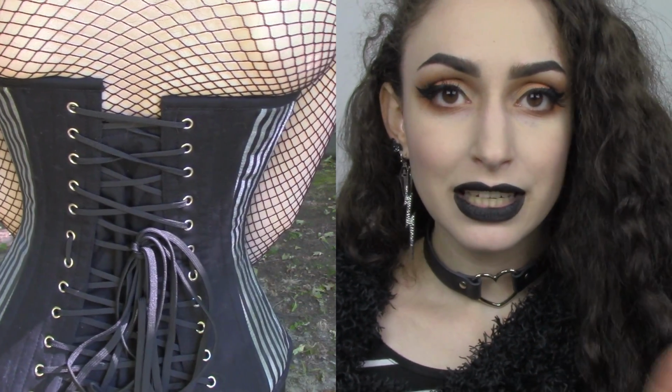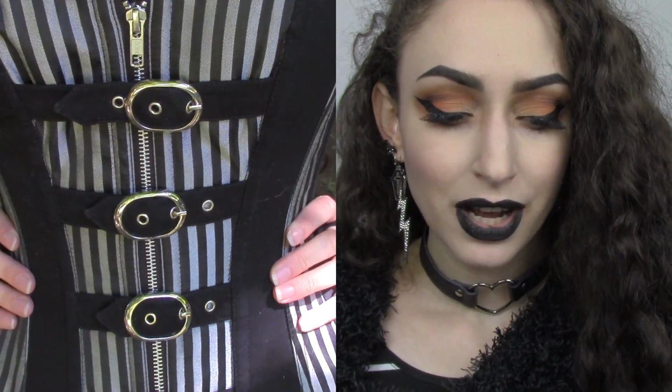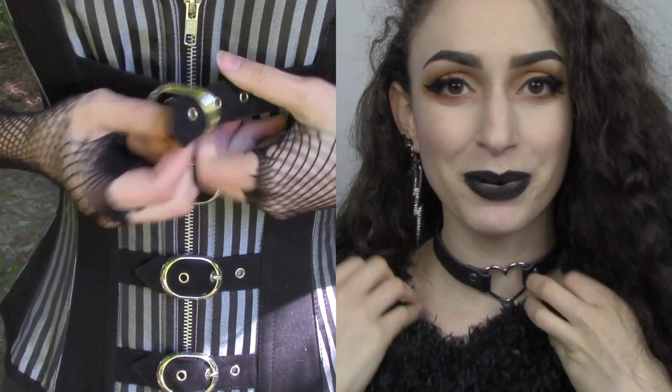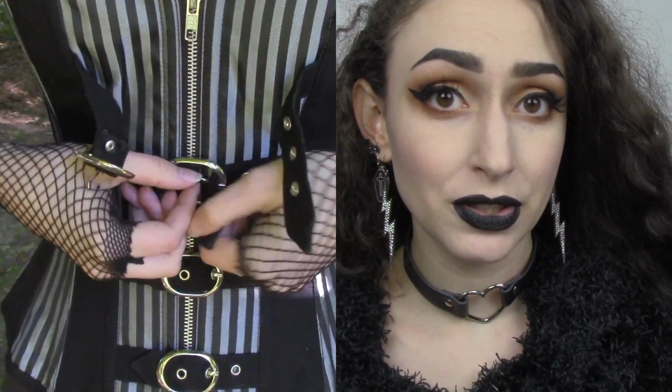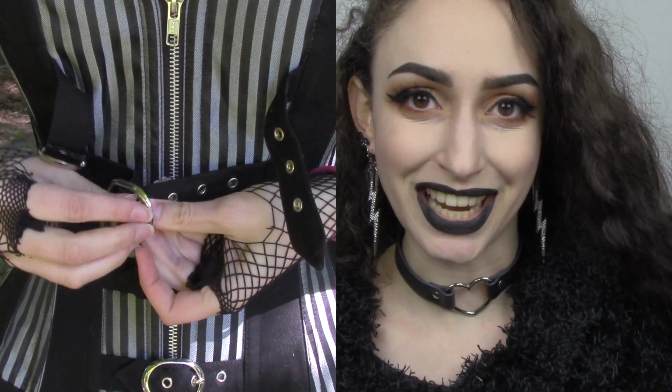And this is a lot easier to move in because it is a lot shorter than the other corset that I just showed you. I'm able to run around in it, move around, I can wear it to work no problem, sit at my desk all day. And this is another corset that I got from Corset Story. I believe they were having a buy one get one half off sale, which is why I got these two together. And the black and silver one is a size 22.